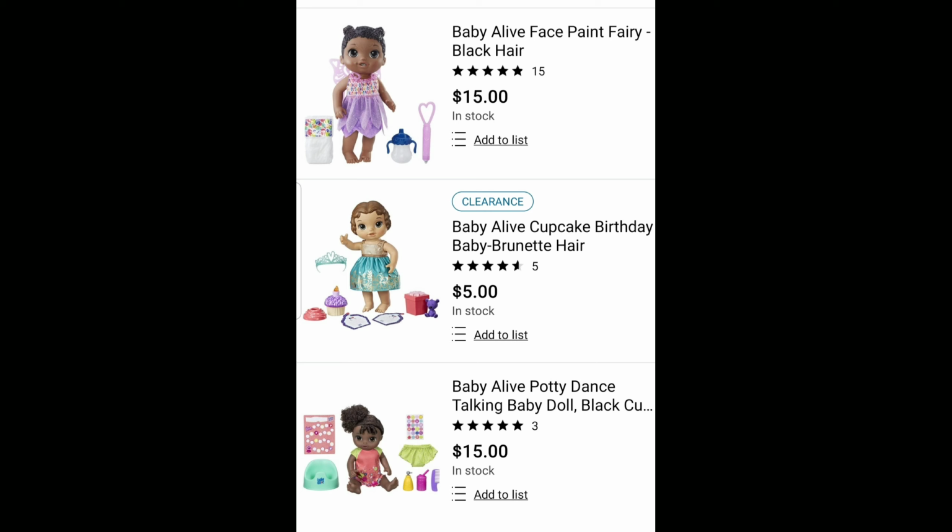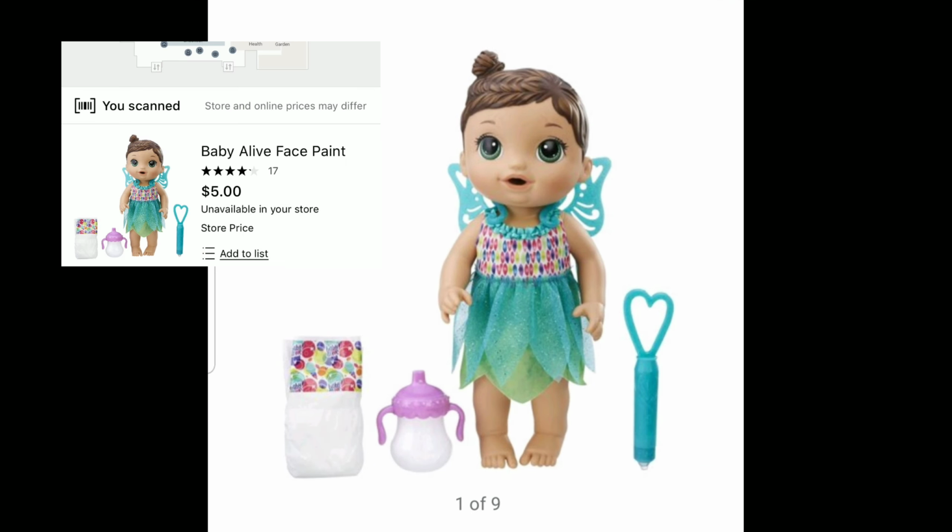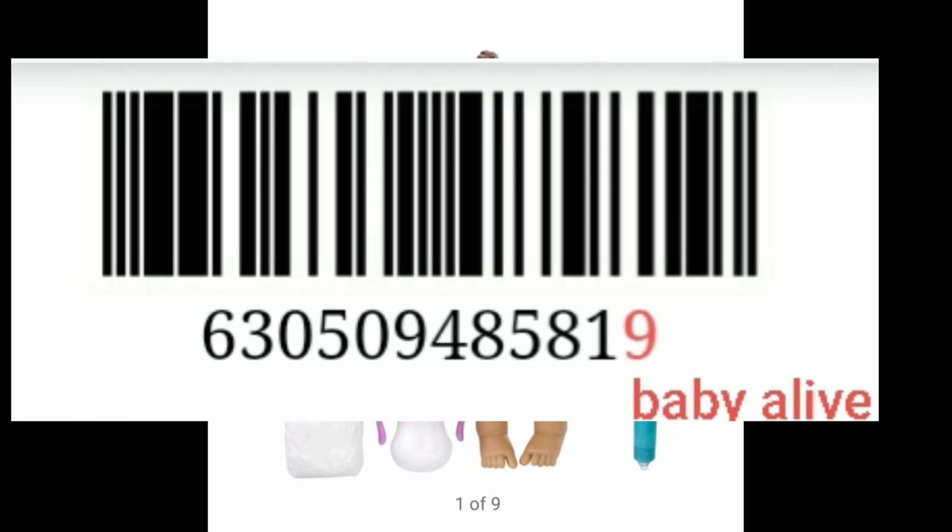the rundown on them. Okay, so this is what the Baby Alive looks like. It is $5. Well, that is the cupcake birthday, and it's $5 if you can find it at your store. Also, this is another one that is $5. I actually have the barcode. That way you can scan it to see if it is at your store before you put your shoes on, run out and get it.